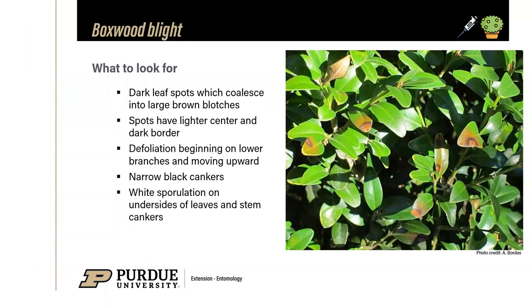The symptoms of boxwood blight start as dark leaf spots, and these leaf spots are going to grow and coalesce into large brown blotches. The spots have a lighter reddish center with a dark kind of brown border around that center. You'll notice defoliation on the lower branches first, and that defoliation will start to move up into the upper branches.